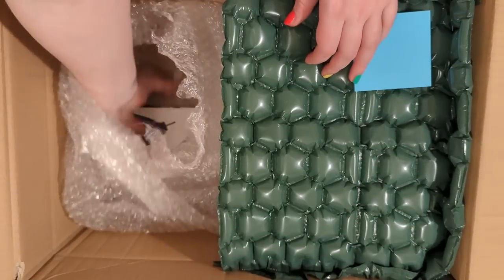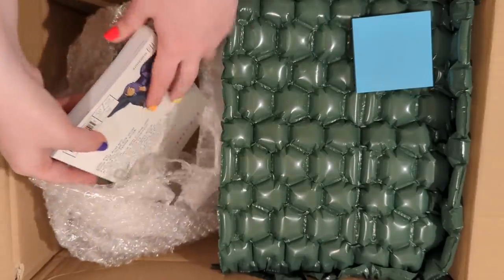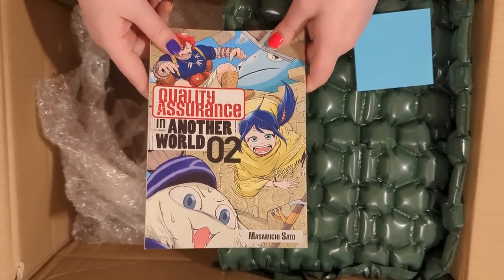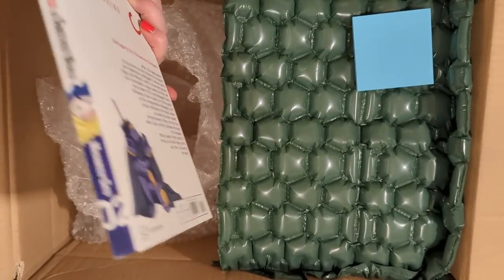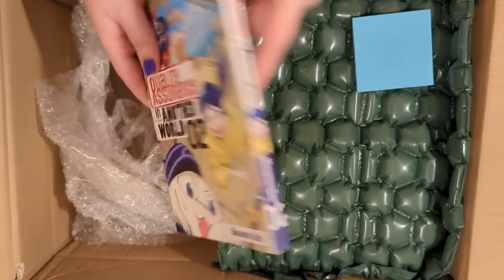I'm in two minds. Okay, I think this is actually the last volume on this side, then I might have to take a short break. Yes! We have Quality Assurance in Another World 2. Oh, and we've got different colored spines. Damn it, yes.